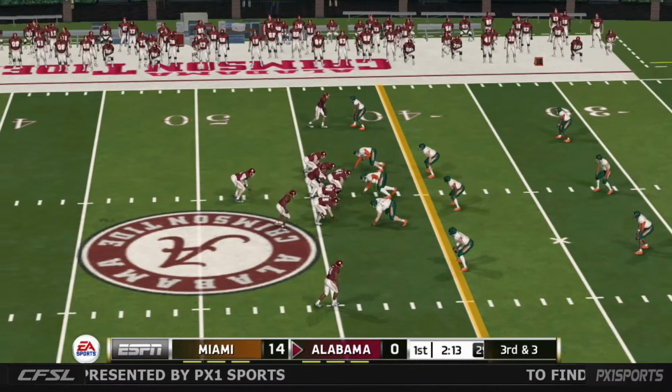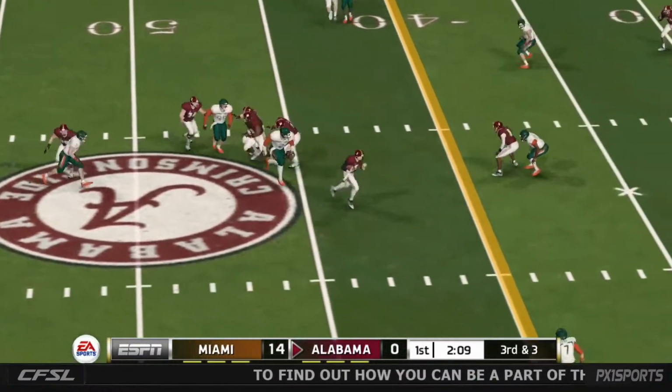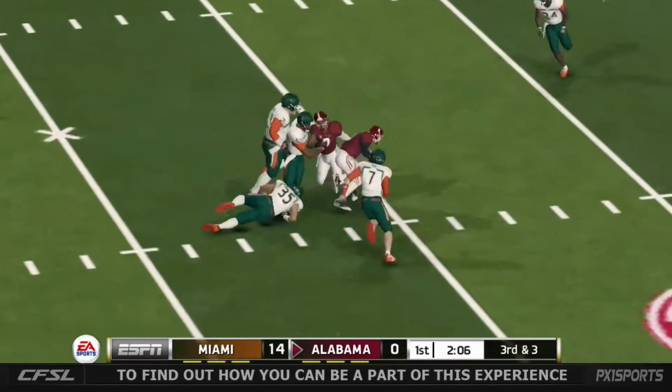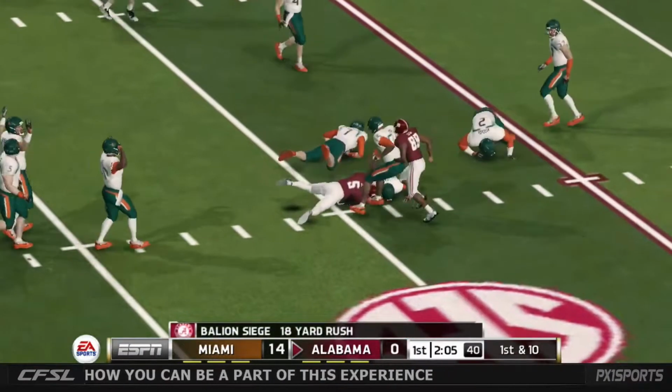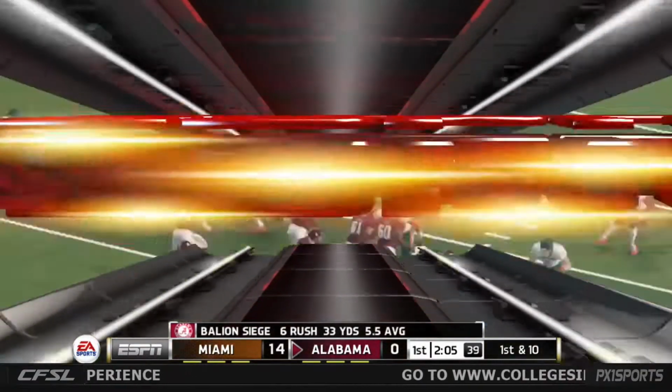2 backs in the backfield, 3 wide receivers. Siege going to drop back to pass, 3-man rush. Now he's going to take off and run. He's got some room. He'll pick up the first, slips the tackle, and he's down to the 25. An 18-yard run by Bailey on Siege. Vintage Bailey on Siege right there.